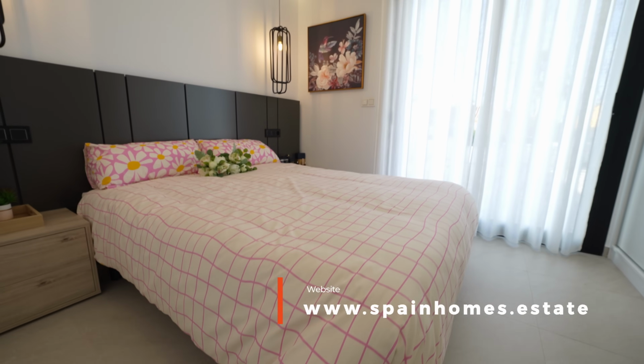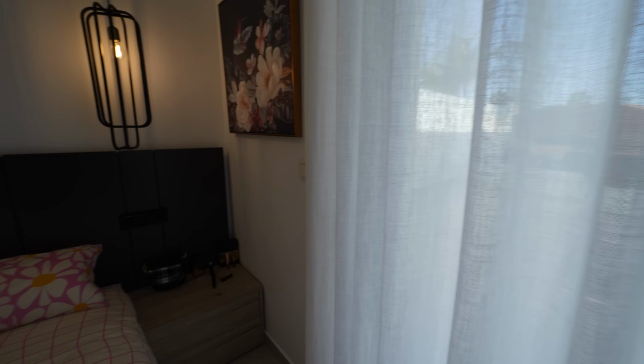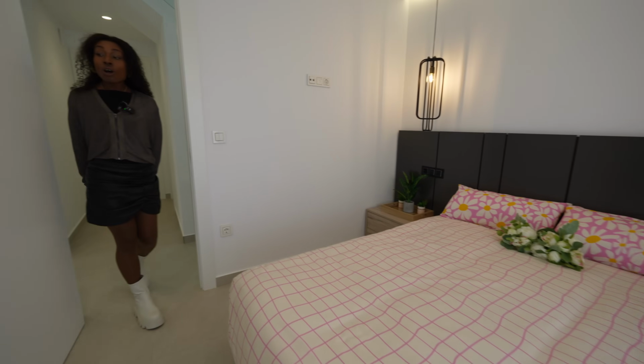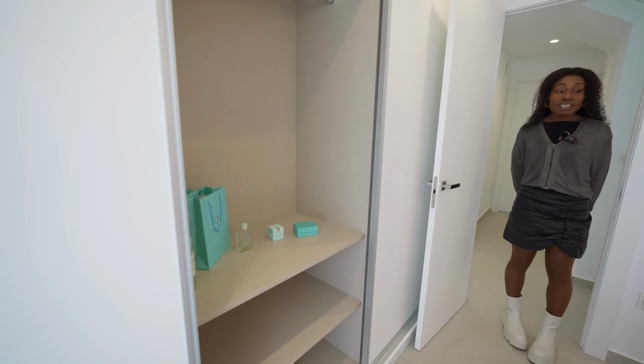This bedroom is 12 square meters. It is light and bright. As you can see, they have accented the rooms beautifully with LED lighting. You also have a wall of integrated wardrobes and patio doors that lead out onto the same front terrace that we saw before.